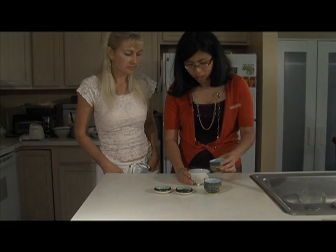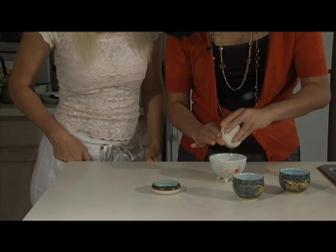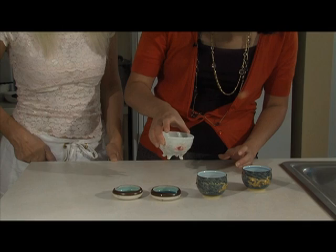Gonna add the soy sauce. Gonna add the sesame oil and the hot sauce. Just a little bit. You don't want it to be too spicy. So I'm gonna swish it up. And there you go.